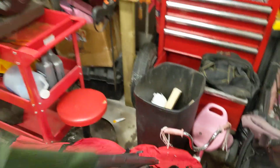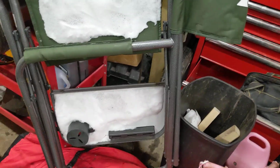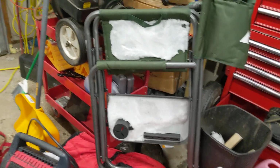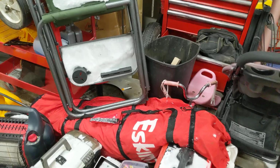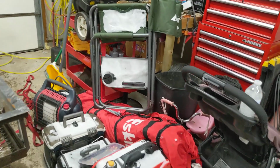This is kind of a good example here. Back of this chair, see all that ice buildup on there? It was packed into the buddy heater. And then my fish house was frozen to the bed of the truck, which is a pain.